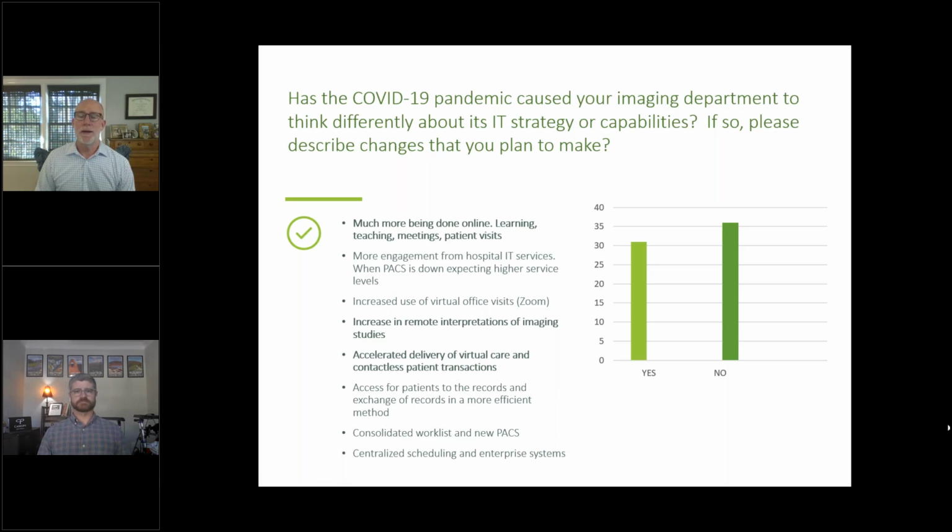What we found is that more than half of the respondents said that it has not really changed their imaging IT strategy or capabilities. They have had to make some changes, like more things being done online, more virtual things via Zoom, etc. The ones who said that they have made changes, the biggest change was an increase in remote interpretations of studies. So in response to COVID, a lot of radiologists have had to work outside of the reading room and have had to set up technology in a way that they can read and work remotely, oftentimes at home. So that's been one of the bigger changes that we've seen.